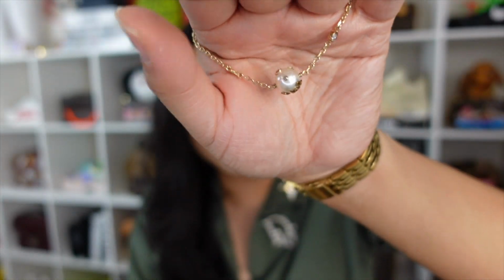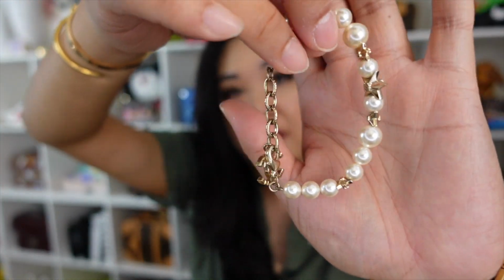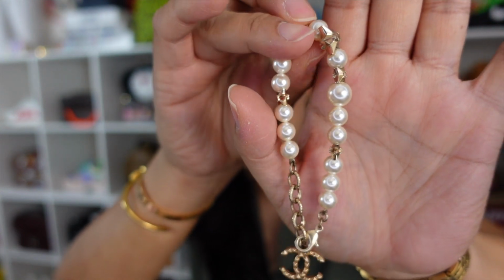I got one of these very delicate Dior bracelets. I think I got this at a sale at the Oahu location. And I bought this bracelet also from Chanel during my wedding time because, again, it was kind of like a pearl theme, so I had bought that.